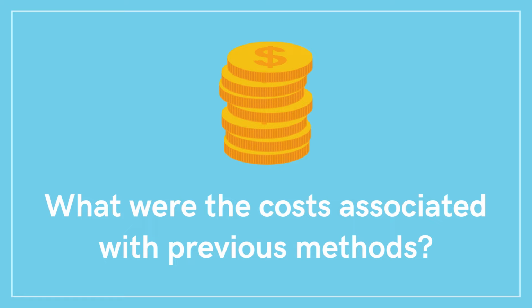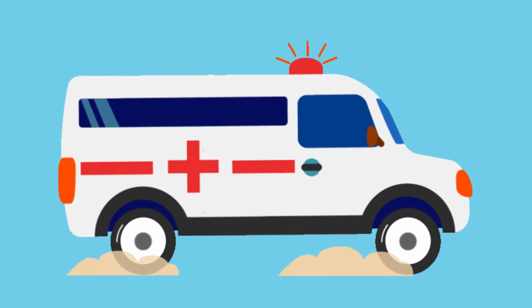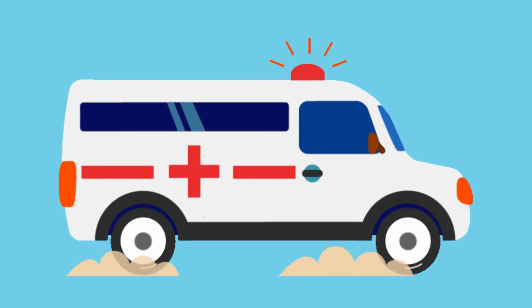If we couldn't control end-of-life symptoms in the home, we pretty much would send the patient to the hospital for GIP, which is general inpatient, mainly for symptom control. Let's say we had to send an ambulance to pick up the patient, $403, which is one way. Then we had to send them back home, another $403.